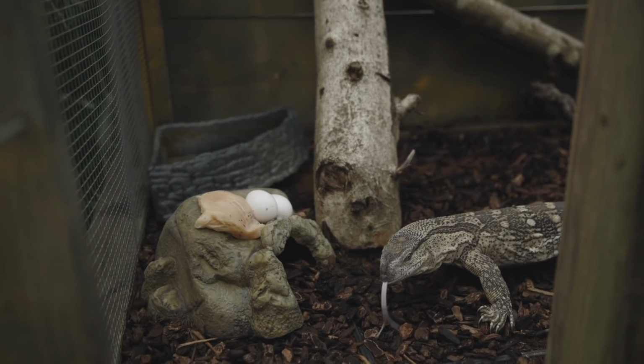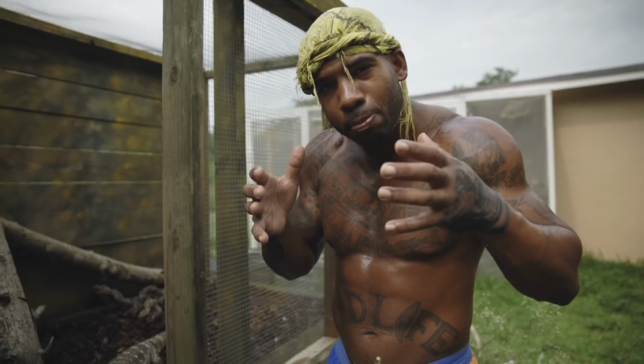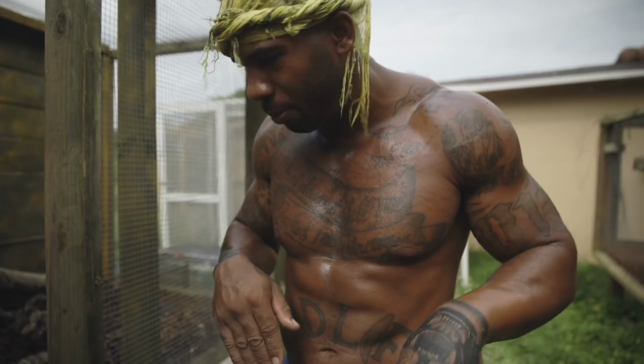You're going to look at these African species of monitor lizards, and they all have that kind of roundish, pointed, broad, thicker snout. These guys have that nose to just dig up stuff.